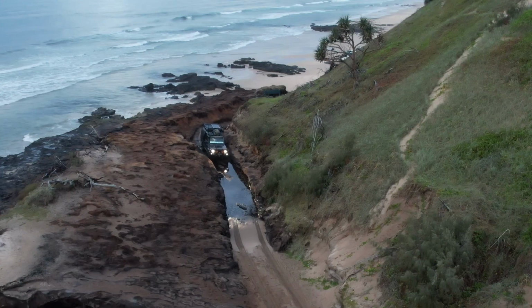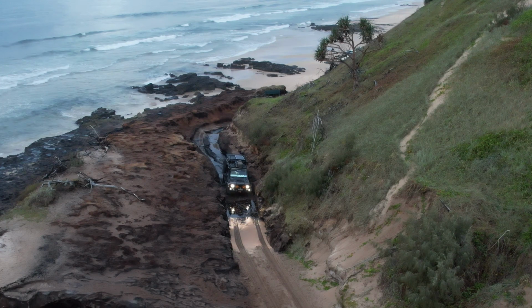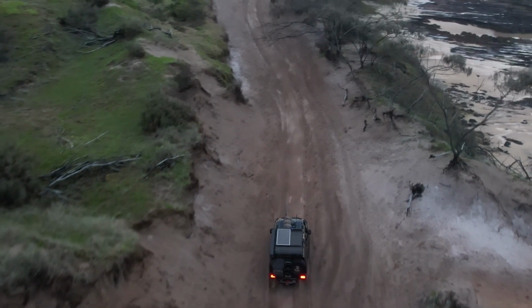All right, here we go, nice and easy. Now it does feel a little sketchy, but once you're through that tricky little section, it's nothing, it's easy. All right, here we go. Alrighty. Now we're in that section there. That's that first bit. Okay, here we go, guys. Second half. Up in a third. Nice and easy.